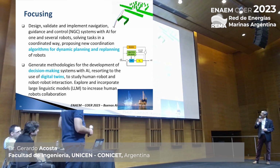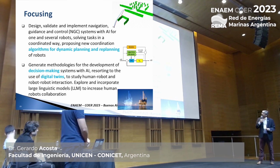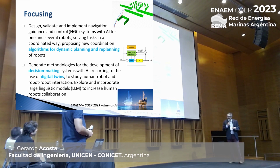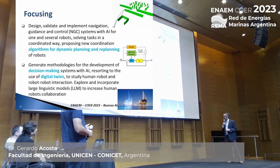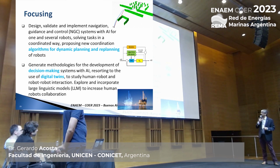And particularly we are focused on advanced perception and decision making. So regarding this, we can make some new technology and new ideas to move the frontiers of this knowledge regarding the navigation, guidance, and control systems resorting to artificial intelligence, and also for decision making. We were working with the construction of digital twins, which is a tool that is being used, for instance, for oil and gas extraction in the sea, to make monitoring and maintenance of this infrastructure.